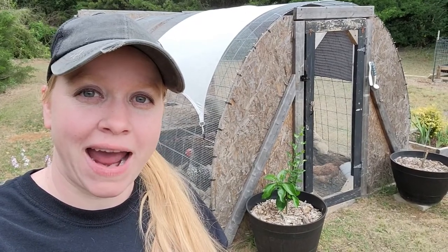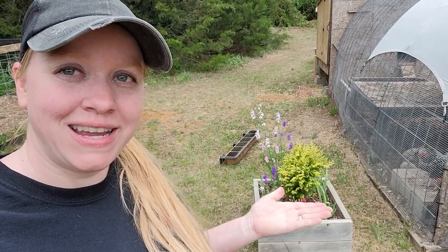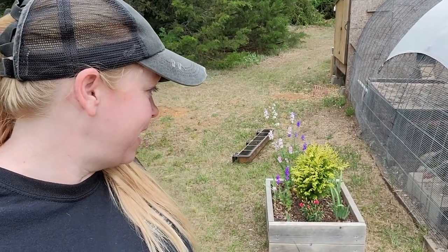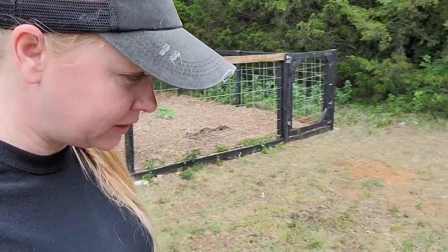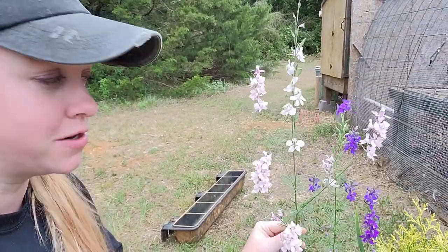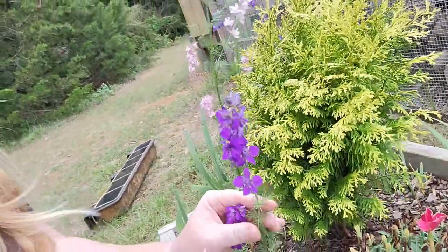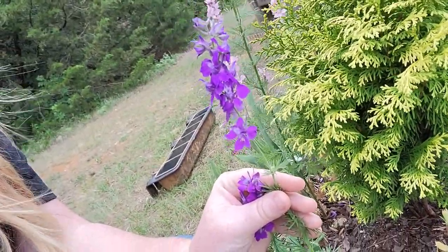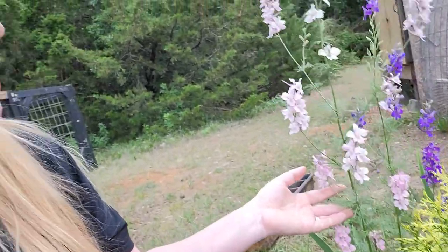Now we are over here by the main chicken coop. And if you look behind me, we have a ton of larkspur that are popping up, and they are just so beautiful. Now these are all self-seeded from last year. And so you can see there's different colors. There's this light purpley pink one right here. And then there's this really, really beautiful one right here. And I just absolutely love these. And the fact that I didn't plant them this year and they just came back on their own, definitely a plus for sure.